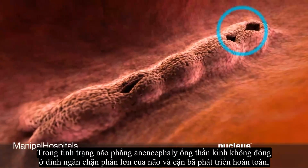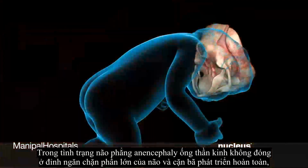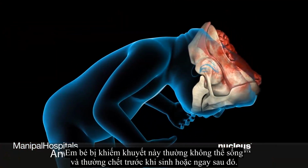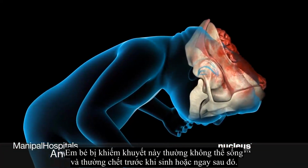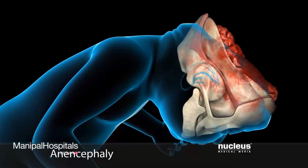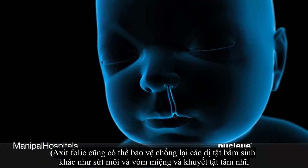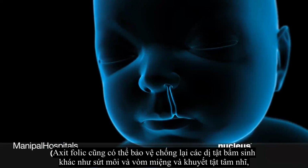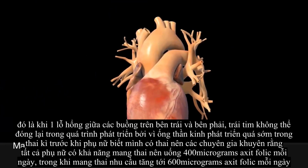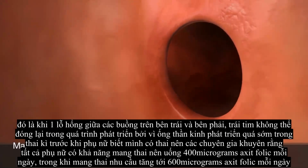In the condition called anencephaly, the neural tube fails to close at the top, preventing large parts of the brain and skull from developing completely. Babies with this defect are unable to live and usually die before birth or soon after. Folic acid may also protect against other birth defects, such as cleft lip and palate, and atrial septal defect, which is when a hole between the right and left upper chambers of the heart fails to close during development.